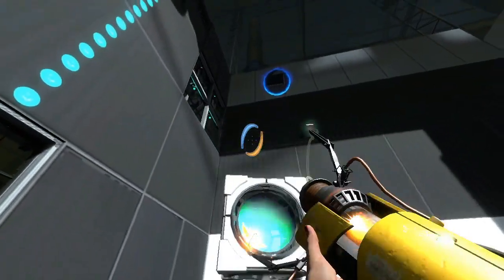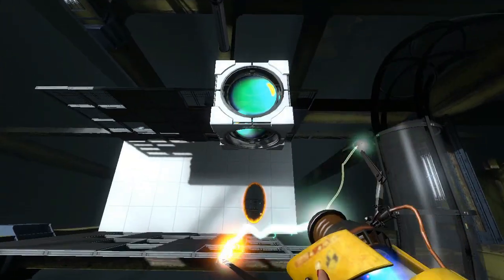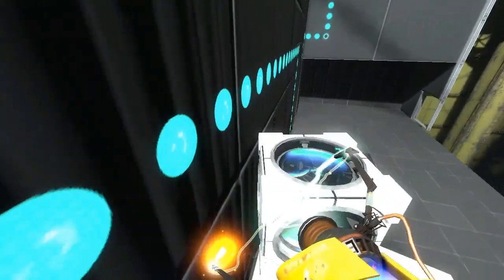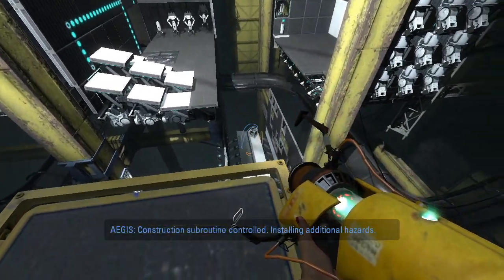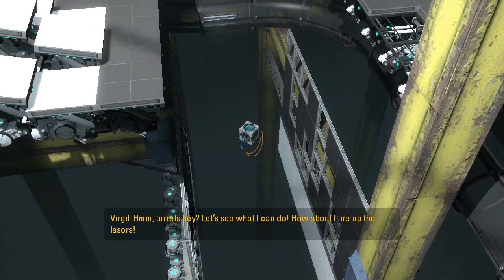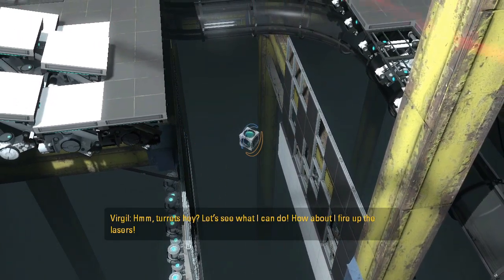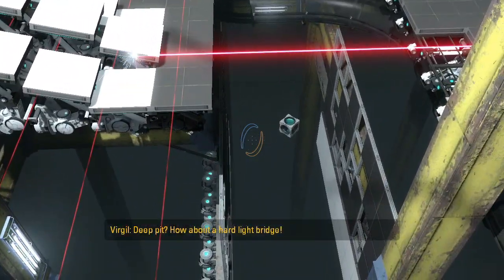Ow! It's fine. I'm fine. So fine. Just hit the pipe with my head. I broke the cube. I broke it. It's now floating in magic cube. I've made the magic cube.